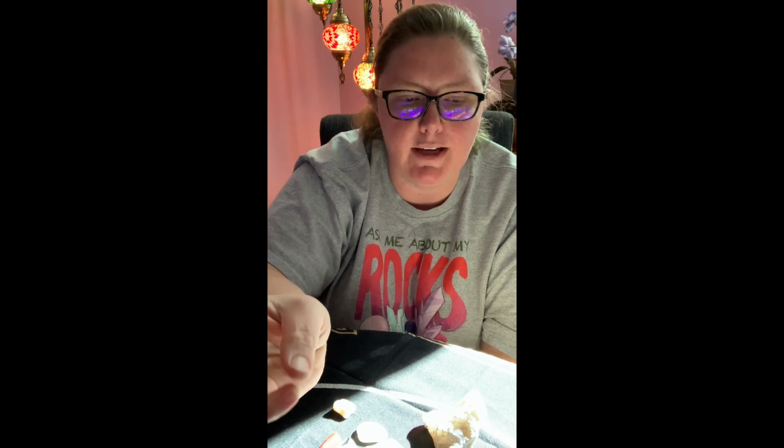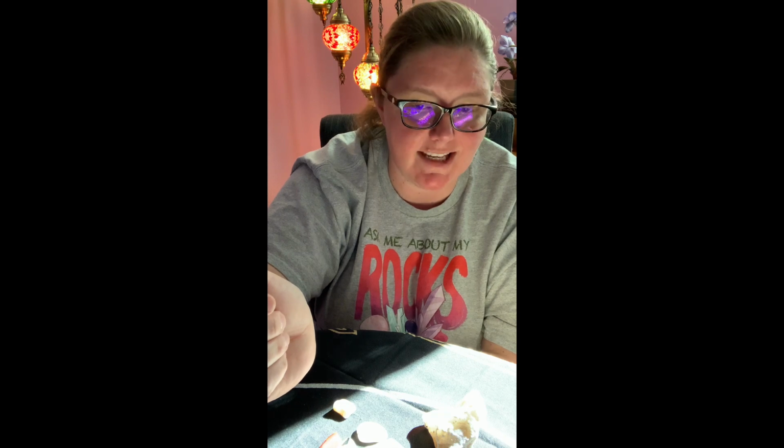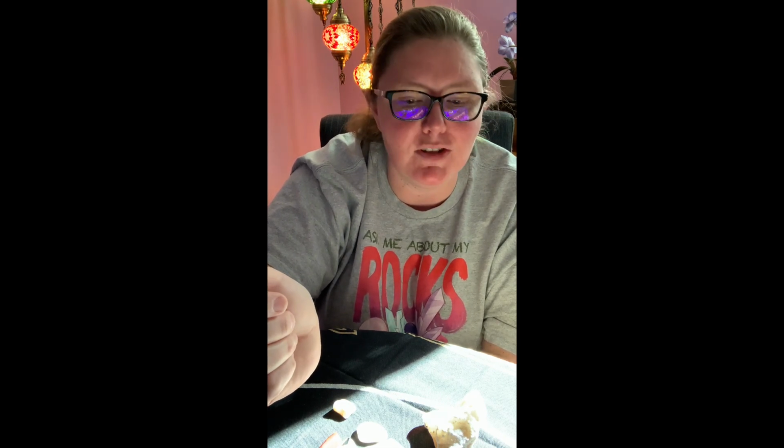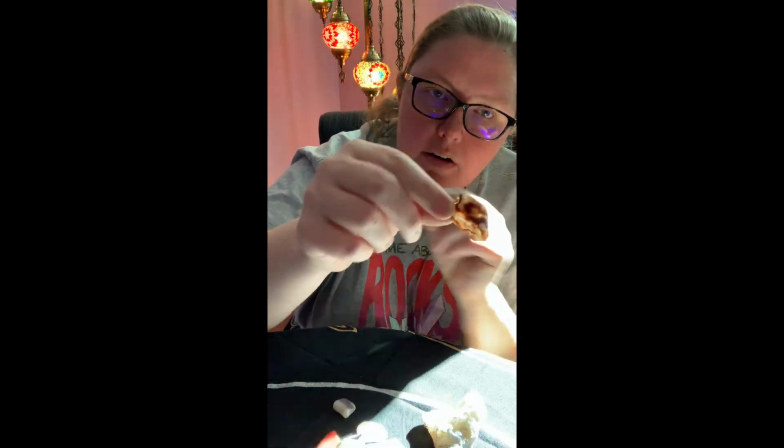Although trade names often are very misleading. Sometimes they're accurate, sometimes they're not. I don't have a piece to show, but an example is green tree agate. It is opaque, therefore it is not actually an agate. Here are some more. Yeah, you can see through that pretty well. You can tell that it is translucent.